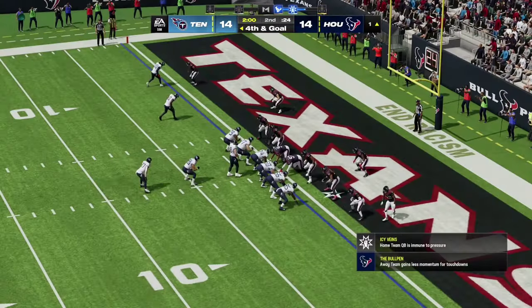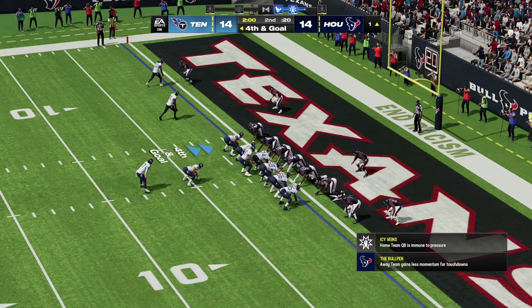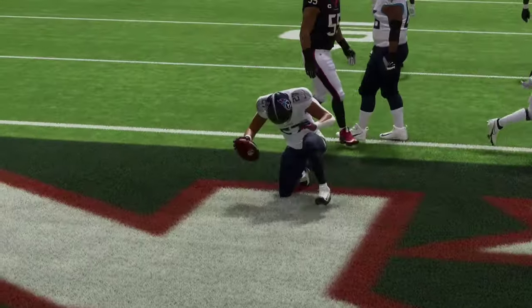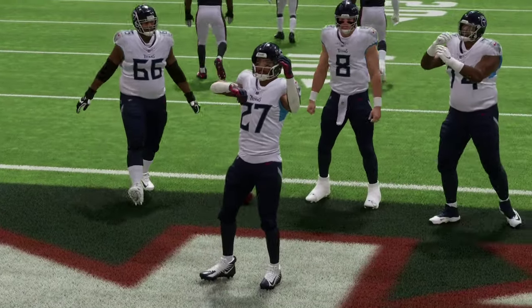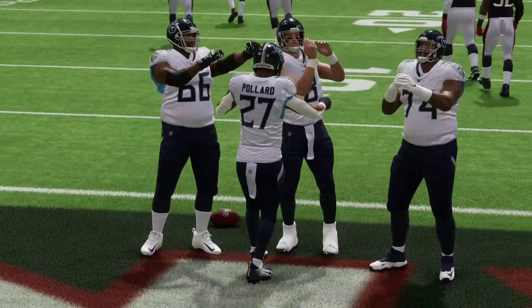The offense is staying out there. Here we go on fourth and goal from the one. They'll run for it with Pollard. And into the end zone for a Tennessee touchdown. Tony Pollard punching it in from a yard away. And the Titans are going to take the lead.